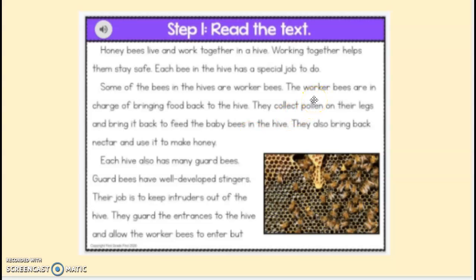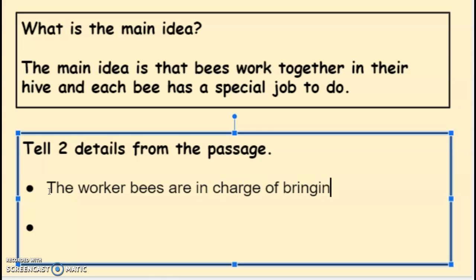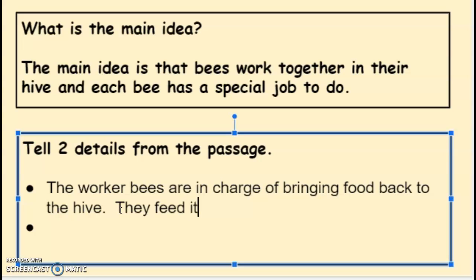I like the first one. The worker bees are in charge of bringing food back to the hive. Hey, here I go. The worker bees are in charge of bringing food back to the hive. And of course, I can look back at the passage to spell words. I could add, they feed it to the babies. I wanted to really do a good job. Okay, now I have to go and find out about a different one.